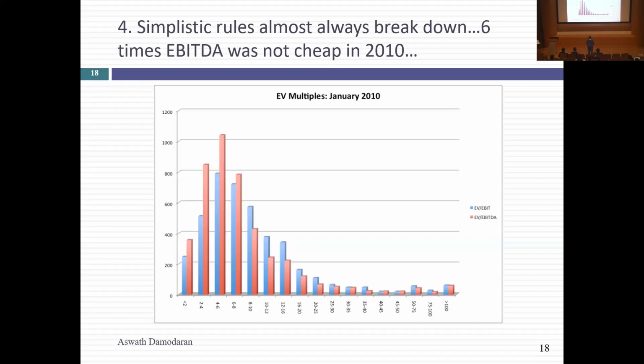I mentioned one already: a stock that trades at less than book value is cheap. You know how many US stocks traded at less than book value at the start of 2022? 1,500 companies traded at less than book value. There are 7,200 companies in the sample. 1 in 5 companies trades at less than book value. That's a very strange definition of cheap.